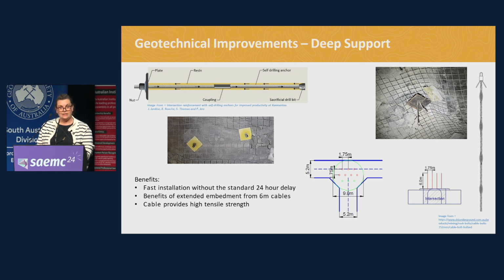So we tested our SDAs, which was a self-drilling anchor, which had a sacrificial drill bit on one end, and then you can couple as many of the rods together to create the length of the bar that you need. This is a bit different to normal. Most places would be utilising a cable bolt, and we ended up going back to cable bolts but using the resin that we were testing with the SDAs. We preferred the cable bolt because it gave us the longer embedment, but the resin really assisted us in being able to have a fast turnaround on installation.